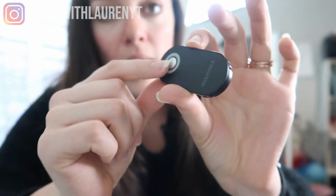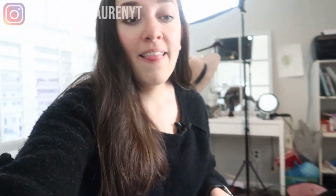It is just a little wireless remote, and it actually connects to my camera over here. And all I literally do is I get in my pose or wherever I'm gonna be, and then I point the thing at the camera, hide the remote, and boom. So I'm gonna show you guys kind of what that looks like from a slightly different point of view.